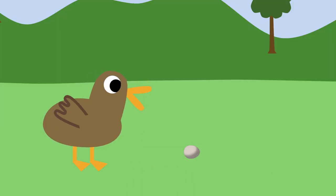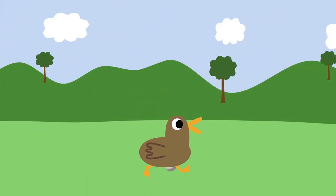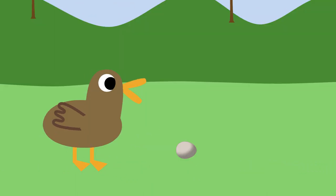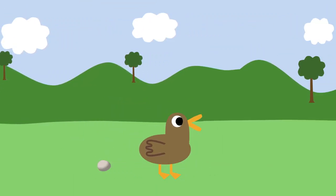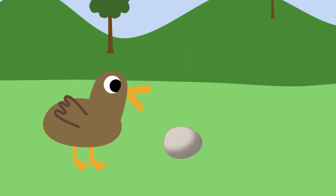What size is that egg? It's a small egg. What size is that egg? It's a medium-sized egg. What size is that egg? It's a big egg.